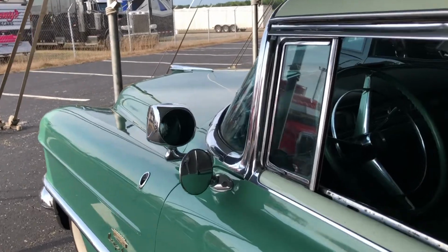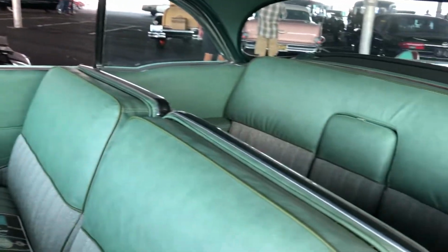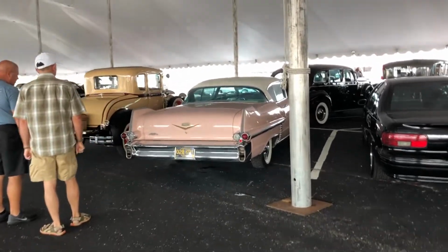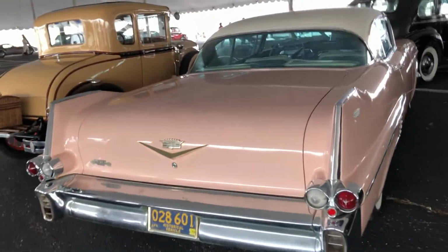Big spotlight and mirror on there. Nice green interior. And there's another Cadillac over here. I think I like the back end of this one more. It has the exhaust integrated into the rear of the car, which is pretty neat.